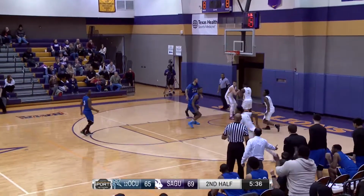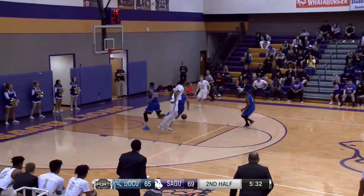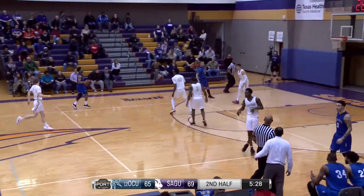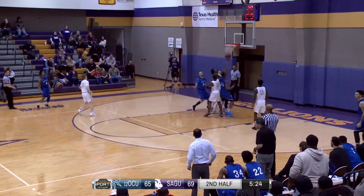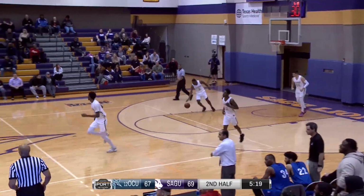There's Cammage for 3. That's the kind of shot you want to set up for him. He was wide open. Tipton with the rebound. Tried to get it ahead. And another turnover for the Lions. The long pass from Tipton, maybe not ideal. Side check down low. Backing down the smaller Tipton, and that's just an easy basket for side check.